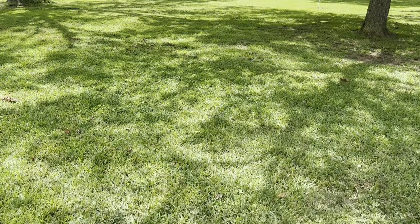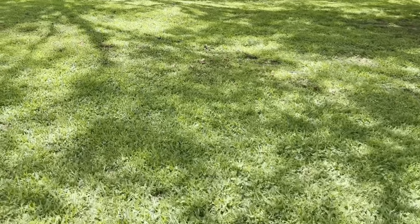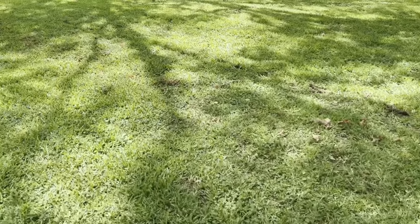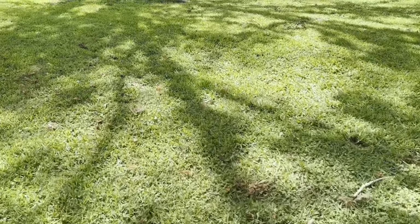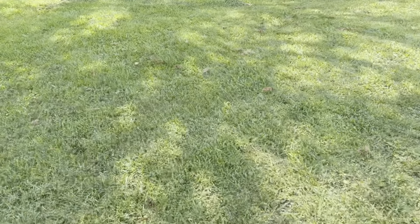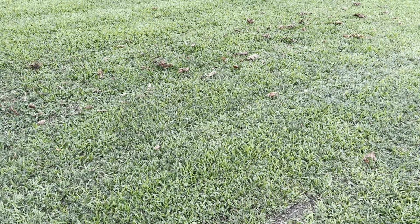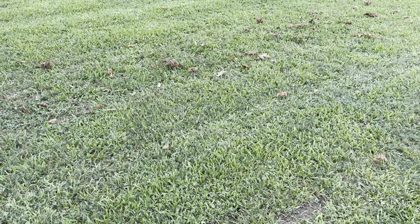Let him go on about his merry way. The yard is nice and fresh cut for the week. It's always nice to get that little chore done. I'm just gonna walk over here and see if we could find that caterpillar again. Let me find him and I'll turn the camera back on. Must move faster than I thought they could. I can't find him in the yard anywhere. Oh well, hopefully he found him a new home.